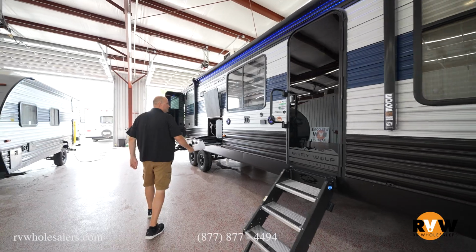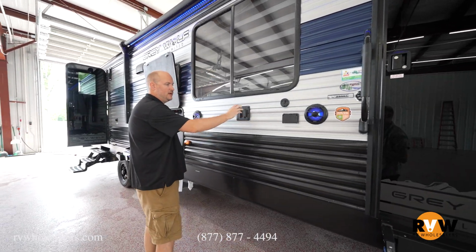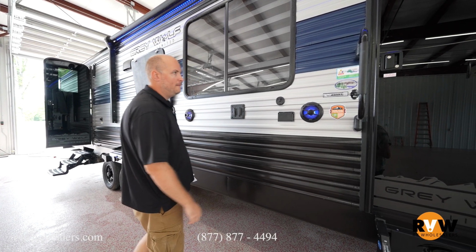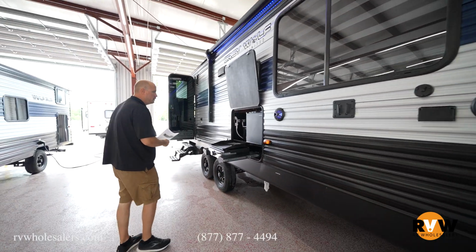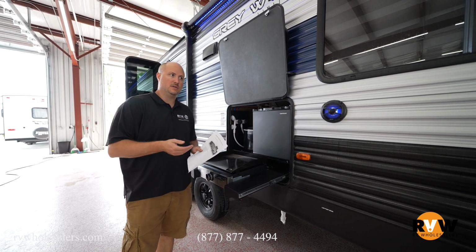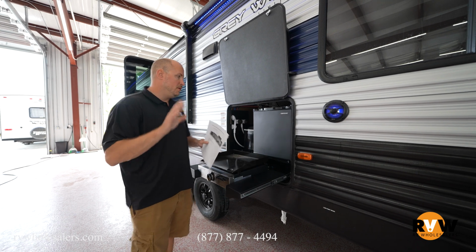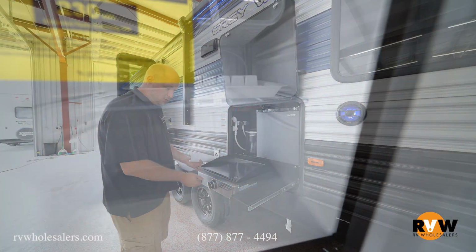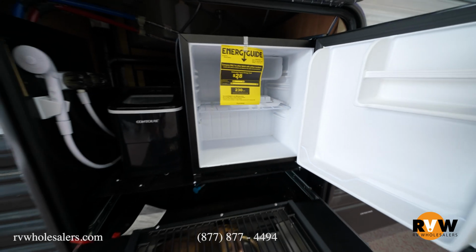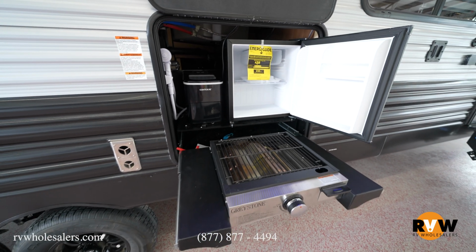Coming over to the side here, more blue accent lighting on your speakers. It does have your TV spot, so you can put your TV inside or outside, plug right into your hookups as well. Moving over, this is something that's really hard to find in a toy hauler, an outside kitchen. I get that question all the time. So this is going to be a really, really popular model because you don't find this very often. One cool thing is they get the nice flat top Blackstone griddle, a refrigerator, and they even do an ice maker. I don't have anything else that does ice makers on our lot, so that's a cool feature that nobody else is doing.